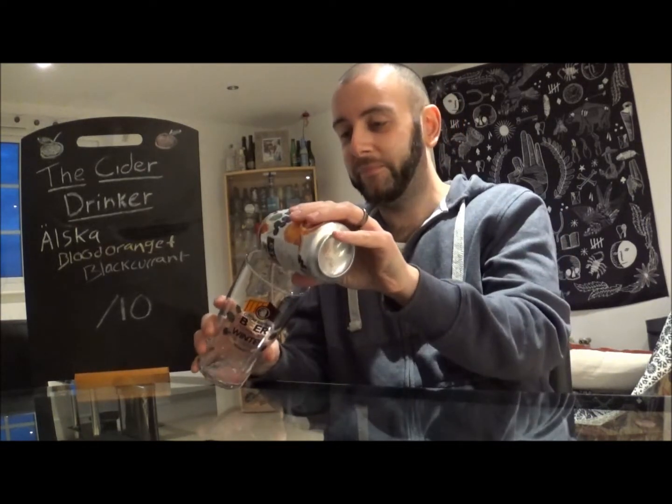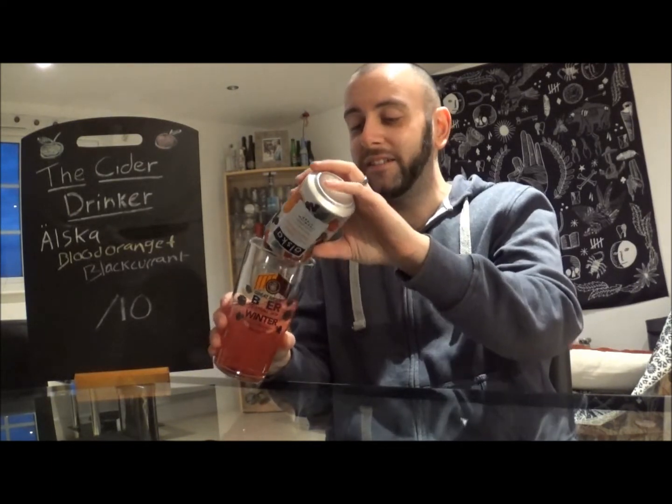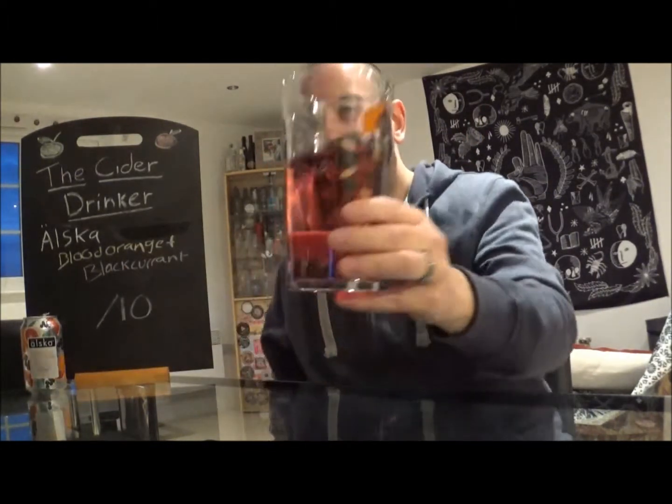Now, all the rest of the Alska cider pops have sort of come out clear. If this comes out clear, I'll be very surprised. It does not. I had a feeling because it contains the old blackcurrant. Yeah, that's the sort of colour I was expecting from that. So, speaking of colour, well, there you go.